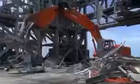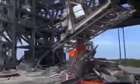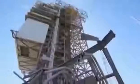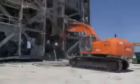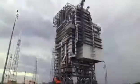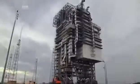The team completes the job, but removing the lifts has taken 2 days, putting them behind schedule. And just when they think they can start to make progress, another setback looks likely to hit the demolition team. This is hurricane country, and rocket tower MST-40 is in the path of a major storm.